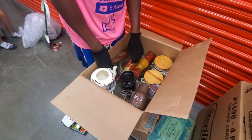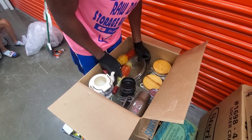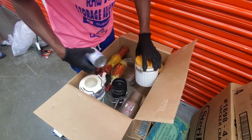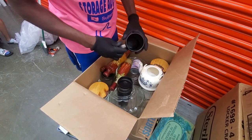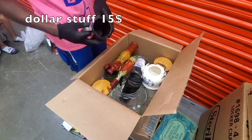Oil, 1, 2, 3. Got a bunch of Pyrex bowls down there. They're worth $1. 1, 2, 3. Got some little canisters. Six. 1, 2. $2. Got a couple of dollar pots, teacups. Just dollar that out. It's like about $15 in there.